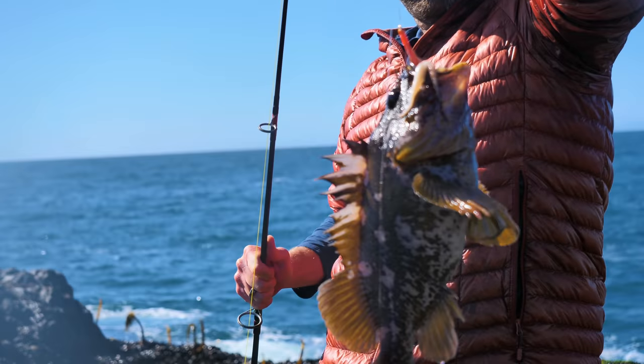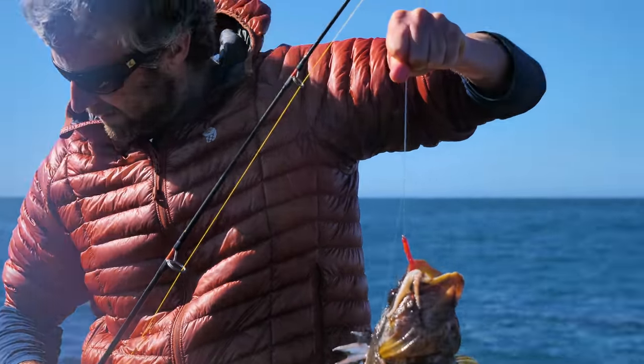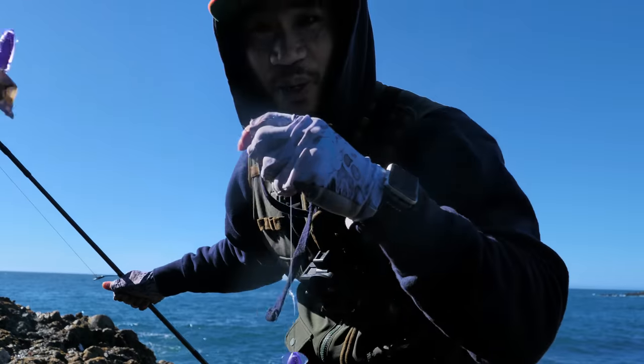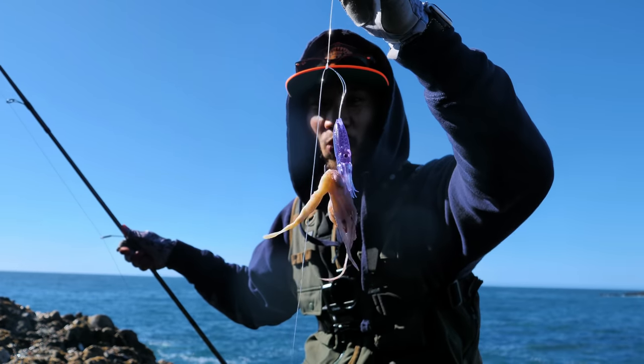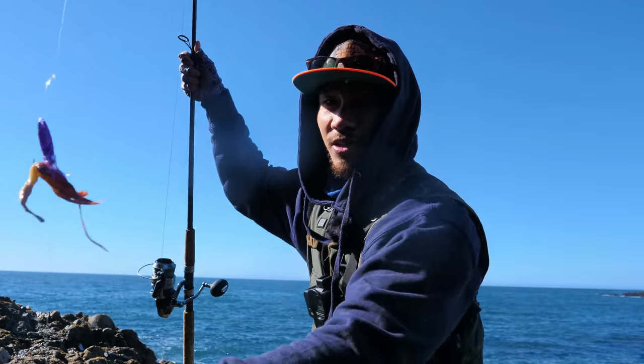See if they don't bite the swim baits, dude. Go for some bait. I thought it was a lean, bro. And oh my God. That's nice. That's nice. All right, here we go. Look at this. I got a couple purple squid flies on with some squid and a couple ounces of weight here.